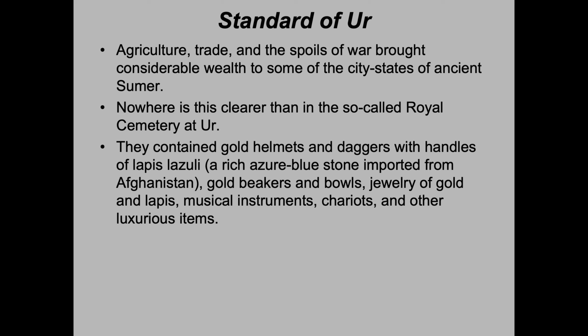And these contained amazing gold helmets and daggers with handles of lapis lazuli. Lapis lazuli is this beautiful blue stone, which was imported from Afghanistan. They had gold beakers for those libation ceremonies, bowls, jewelry of gold and lapis, and musical instruments, chariots, which are these kind of wagons that horses or donkeys pull, and then other luxurious items.